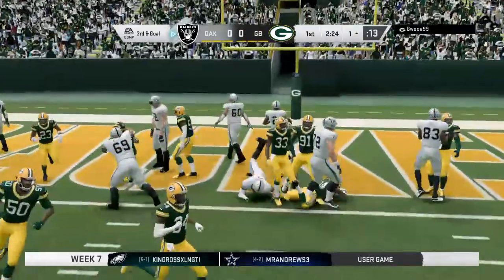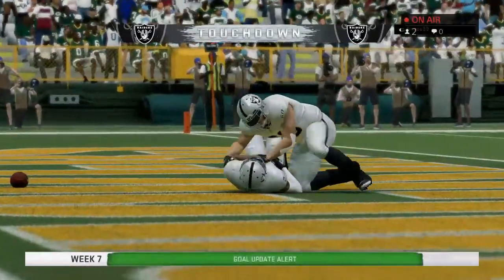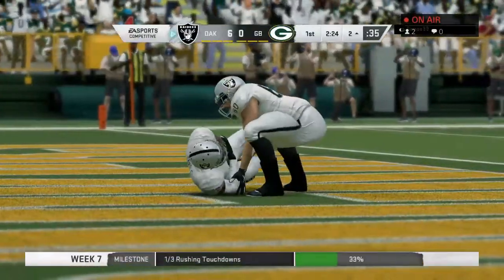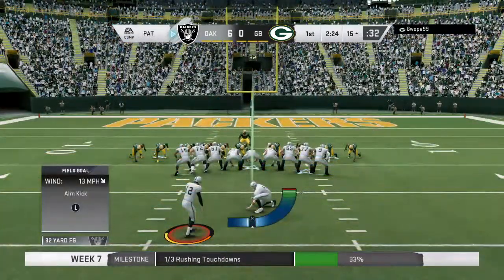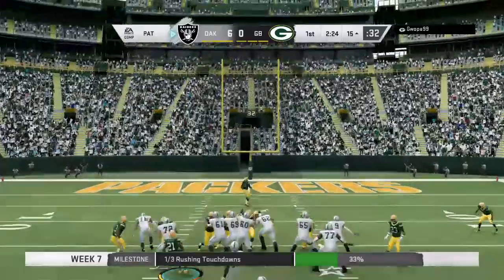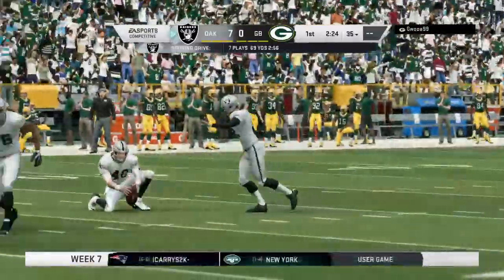They'll try to run this one in. And he's in. Touchdown, Raiders. A great play there. His 11th touchdown of the year as his guys are able to strike first here in this opening quarter. Gostkowski with the extra point, and it's now a 7-0 game.